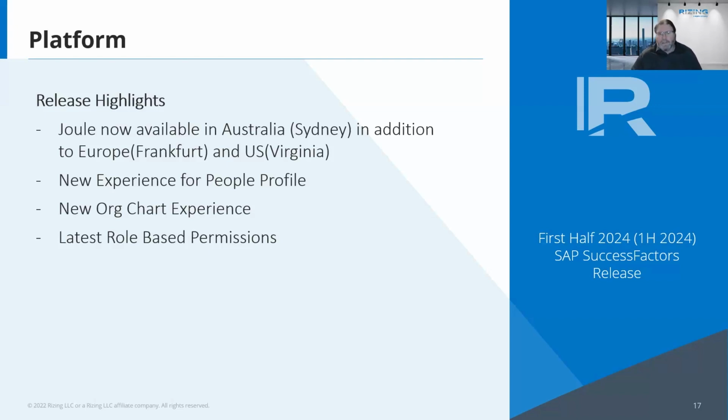It's obviously going to take some time for people to get used to. It is automatically enabled in your preview instance. So if you haven't seen it yet, please take a look and judge accordingly. But this will become the ongoing view for this data going forward. The old profile will become deprecated in November 2025, so you have some time to get used to it.